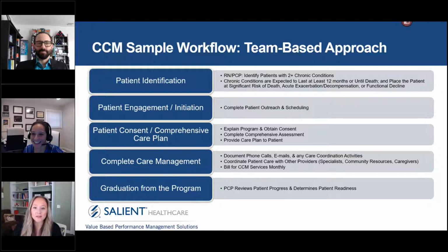You are providing services, and CMS does have some of those requirements, so you should be able to audit that time. I do want to talk about some of the little tidbits that I picked up while helping to implement this program. So I highly recommend getting involved with community resources.